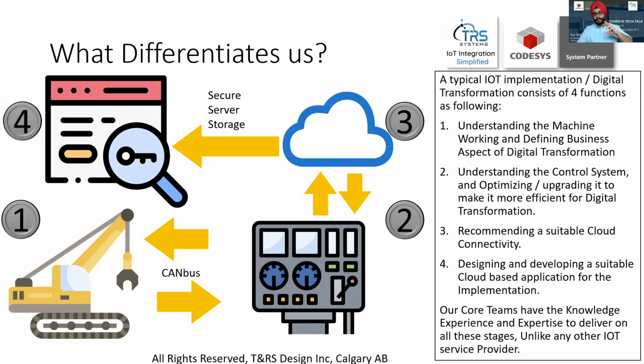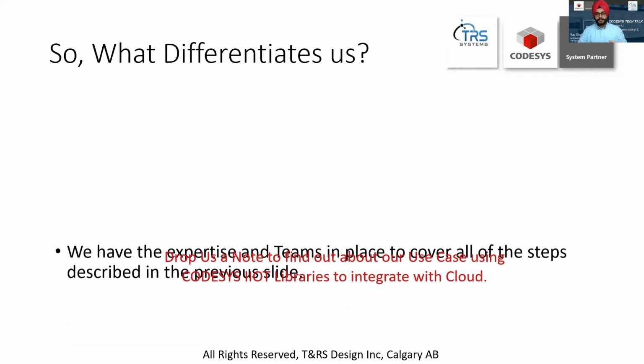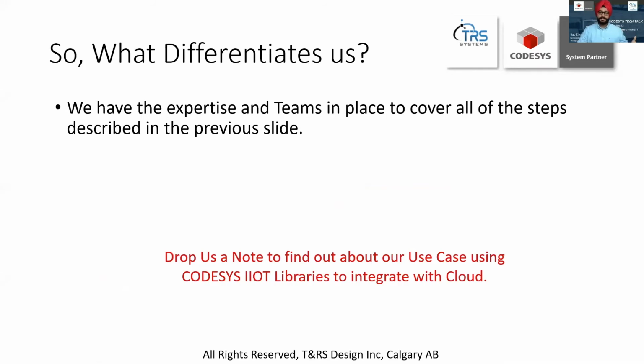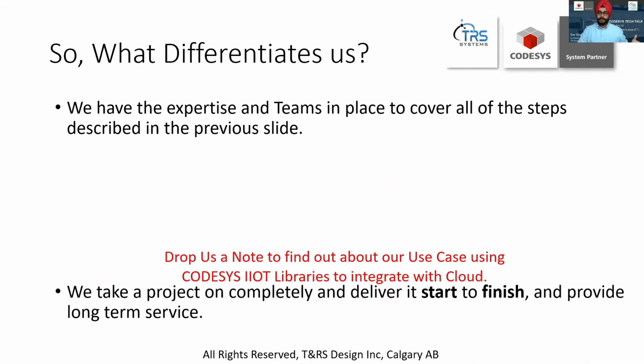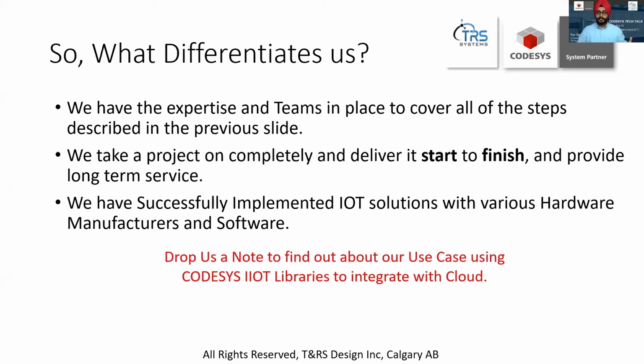So jumping back to the questions, what really separates us from all the IoT integrators or service providers? We cover all those four steps that we discussed in the previous slide. We've got teams in place to sit down with your business managers and then hand it off to your operators. We take a project on from start to finish, and also match it up with a long-term service to manage that product and evolve it into a separate business unit eventually.